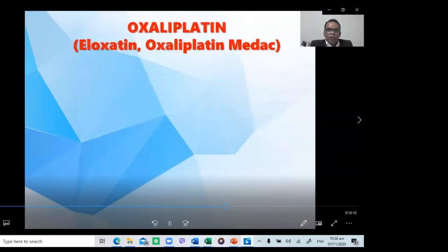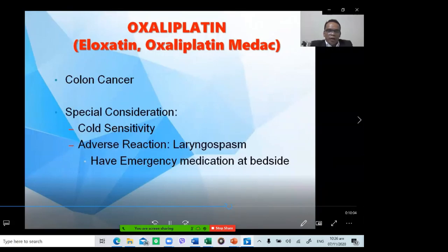Then we have oxaliplatin, or the brand Eloxatin. This drug is used to treat colon cancer. This drug can cause cold sensitivity, so the patient must be instructed to avoid cold beverages, as this may cause laryngospasm.